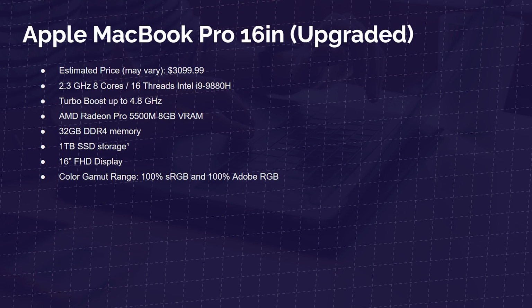i9-9880H with 8 cores and 16 threads with a base clock of 2.3 and a turbo clock of 4.8. I would upgrade the GPU to the Radeon Pro 5500M with 8 gigs of VRAM. I would get the 32 gigs, 1 terabyte, 16-inch display. Of course, they all come standard with the 100% sRGB and 100% Adobe RGB.